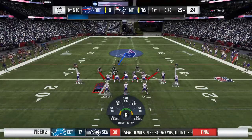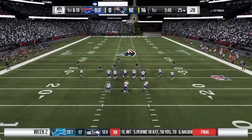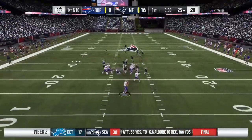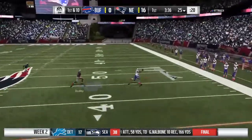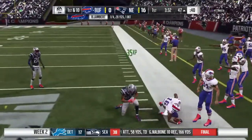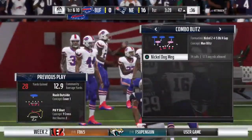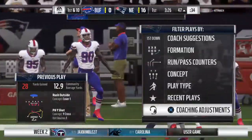No. Check. Patriot. Gone. They go back to the air here after the INT on the last drive. This one complete to Curtis Samuel. And he'll be taken down, but not before they work it across midfield. A really good pickup of 28 yards.